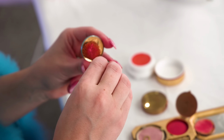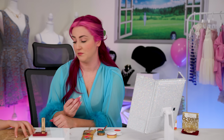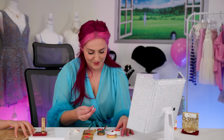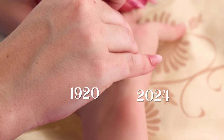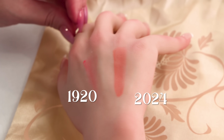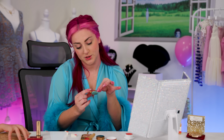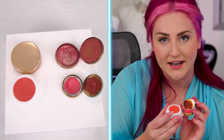We're gonna dip it in the 1920s. I mean, it still works, which is impressive. I wouldn't say super well. Okay, let's see how this one compares. Our BESAME one. Layer on there and you know, a little smoother, a little more pigmented. Back in the day though, this was probably good stuff, just, you know, not in its prime anymore. Surprisingly, the shades are kind of similar though.